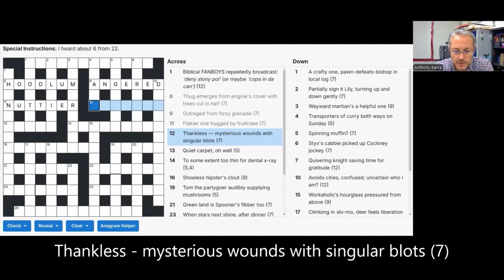Let's take a look at 12 across. Thankless, mysterious wounds with singular blots. Now, mysterious wounds could be stigmata, and thankless would mean minus a T, because T is an abbreviation for thanks. And that would get us stigmata without the T. And singular, so this is with singular, and singular can be abbreviated as an S. And the definition here would be blots. So we would have stigmas.